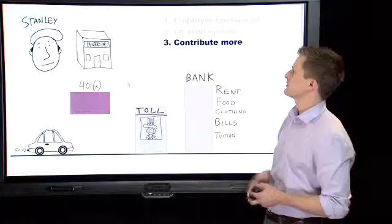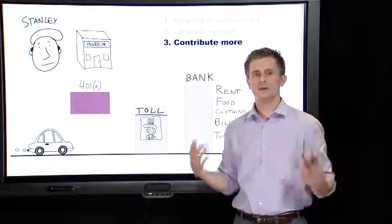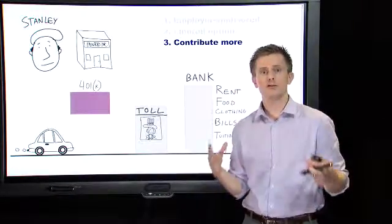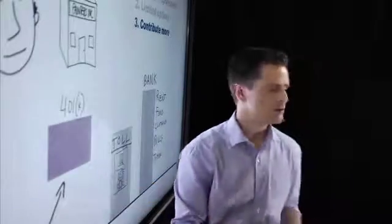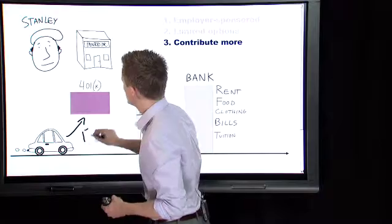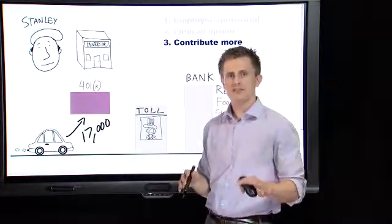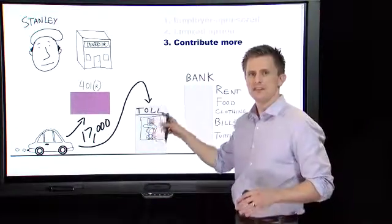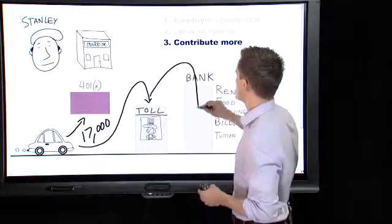But that's another key difference. The third difference is he can contribute a lot more to this 401k than he can to an IRA. So this number differs from year to year, but if you take 2012, for instance, in 2012, he could contribute $5,000 to his IRA, but to his 401k, he could contribute $17,000, or more than 3 times as much. And this is a big deal because, remember, that's $17,000 less that's in his car when he goes to the ordinary income tax toll booth, which means more money in the here and now.